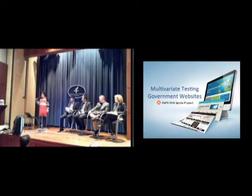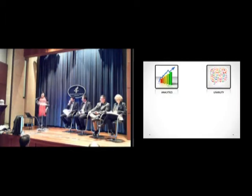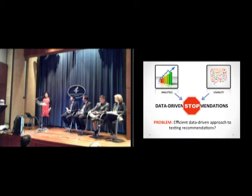Report on our project on multivariate testing for government websites. Like many online communications offices, we rely on analytics and usability to understand how our websites are performing and to also get some data-driven recommendations. But that all kind of stops there. So what we're trying to tackle is to figure out what's an efficient data-driven approach to testing these recommendations, to continue that data-driven methodology from analytics and usability to actually implementing and managing our websites.